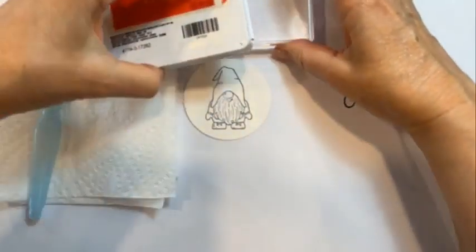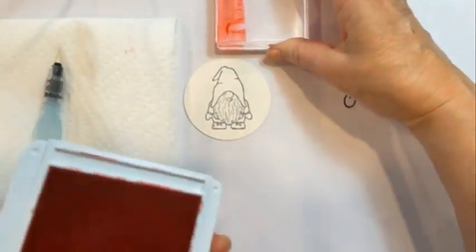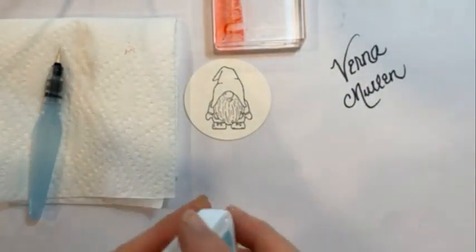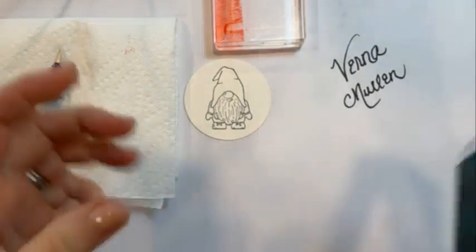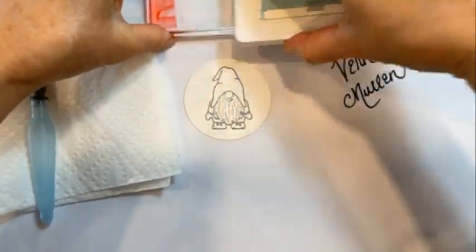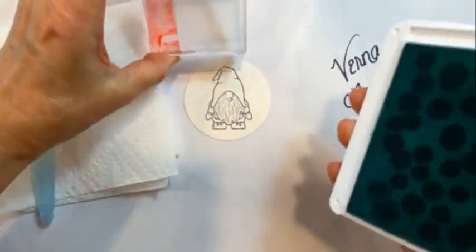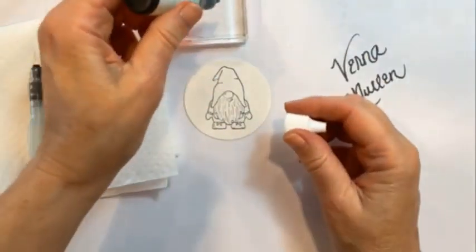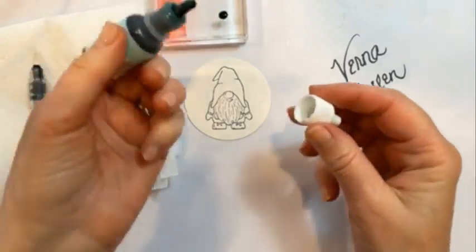And I'm just going to take this and wipe it on one side of the block like that. You could take your re-inker and drop it on. Drop a drop on there. I'm going to use Pool Party. I'm just going to go like that. It doesn't look like there's a lot there, so maybe I will use the re-inker for that. This is a re-inker right here. I'm just going to put a drop on my block like that.